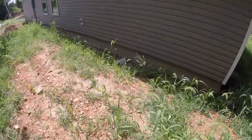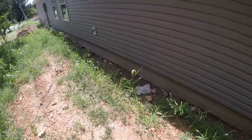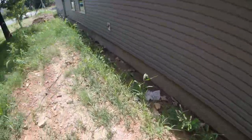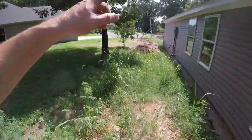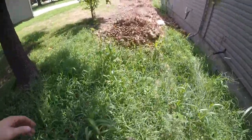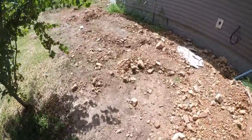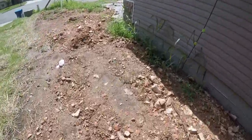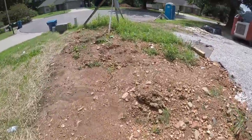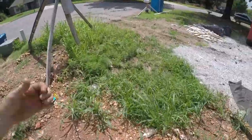I gotta cut some of this down because that line on the side of the house is about where they like to have the finish grade. So I'll cut a bunch of this and either take it around to the front, or they got some lots across the street, we'll put it over there because it's a lot of red clay and rock again. That's what we like to grow in Missouri. Yeah, not too bad. Just a little bit of rough grading.